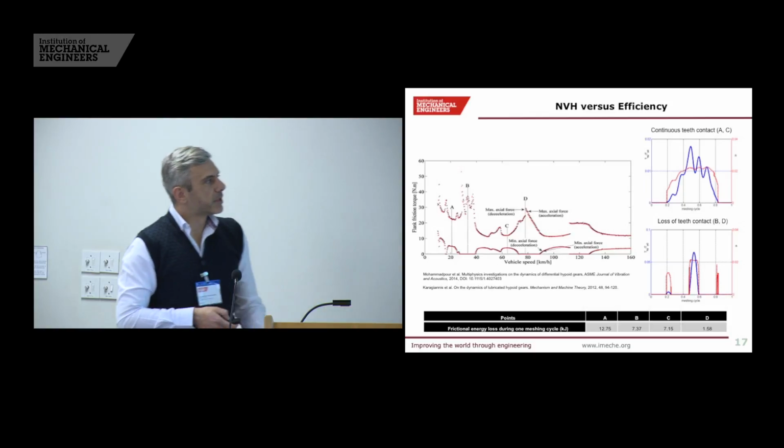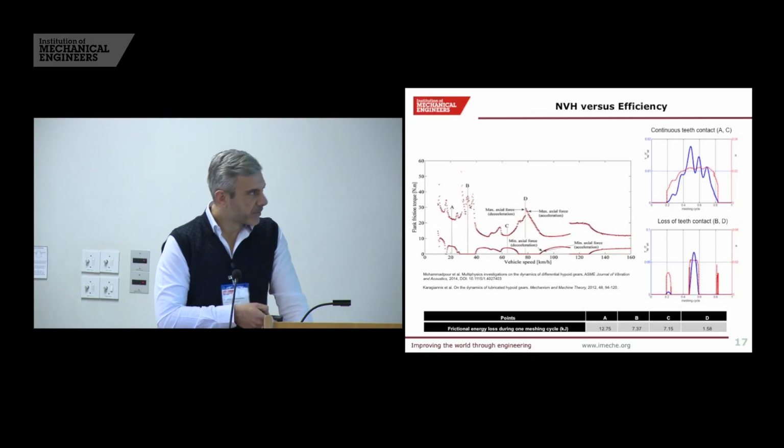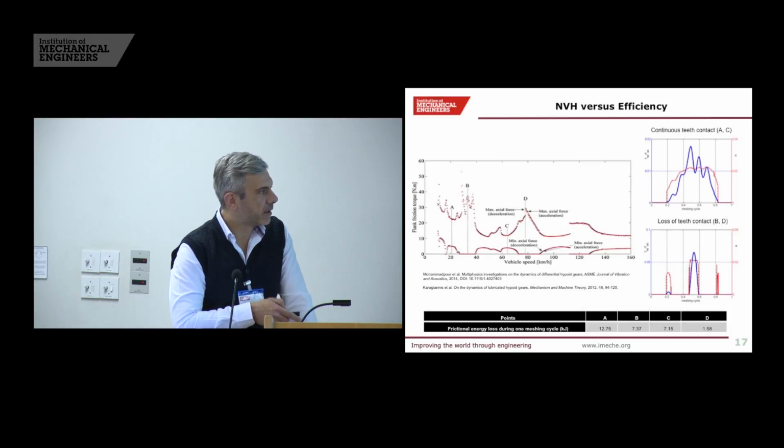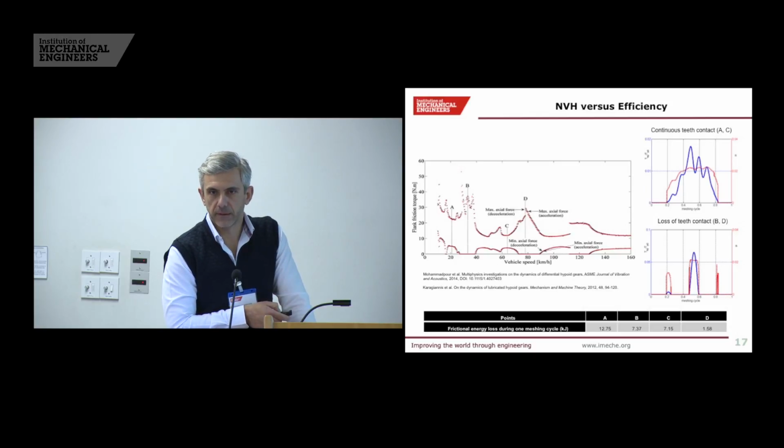And I would like to finish with this graph, which shows the friction as we change the speed of the vehicle during steady state conditions. You remember those three resonances that we saw earlier, that were referring to the dynamic transmission error. Here they are. We have the first resonance in this region, the second one, and the third one. But what we can see here is that during resonance, we have loss of friction compared to regions just before the resonance. Why is this happening?